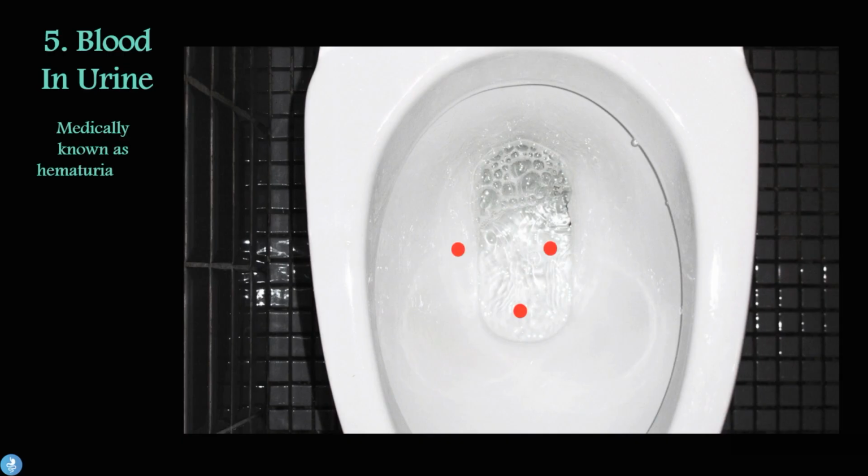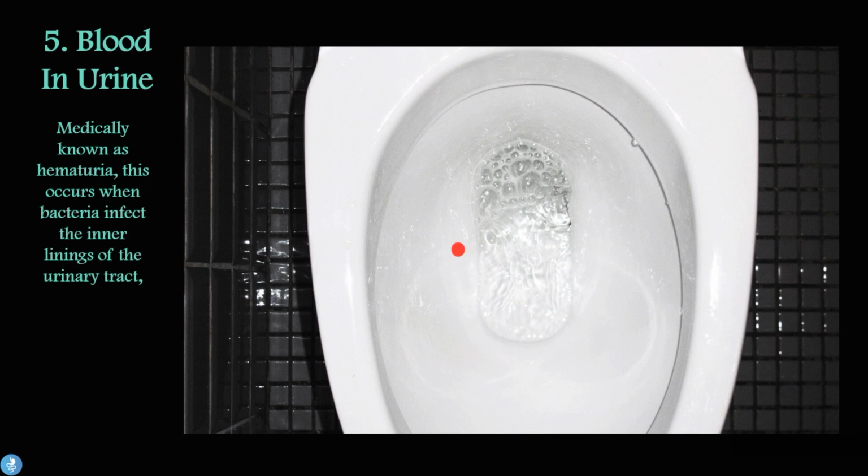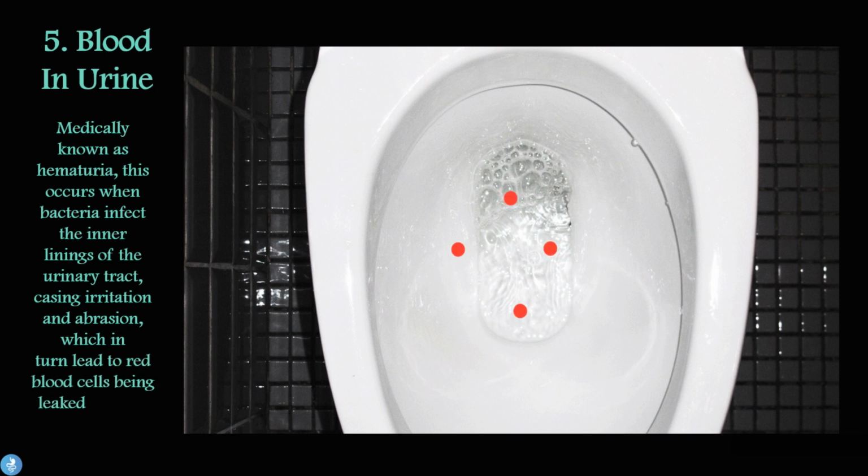Number 5 is blood in the urine. Medically known as hematuria, this actually occurs when bacteria infect the inner linings of the urinary tract, causing irritation and abrasion, which in turn lead to the red blood cells being leaked out into the urine.